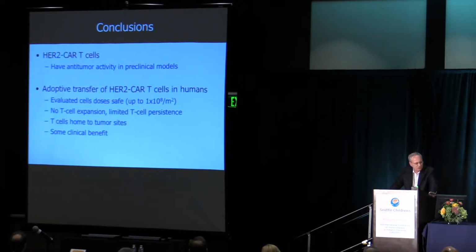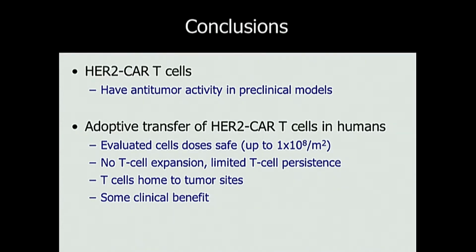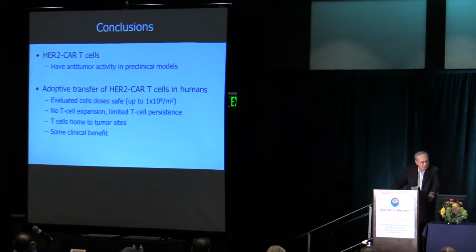So the conclusion of that part of my talk is that HER2 CAR T-cells have anti-tumor activity in preclinical models, and the evaluated cell doses are safe. However, we did not observe T-cell expansion. T-cells persisted for up to 6 weeks. We were able to show that T-cells home to tumor sites, and there might have been some clinical benefit.